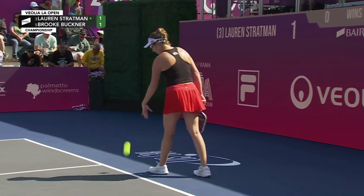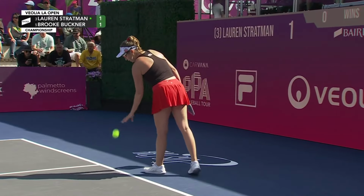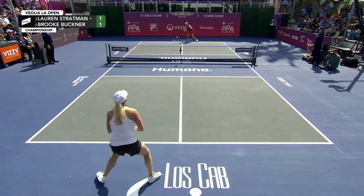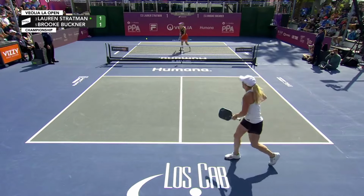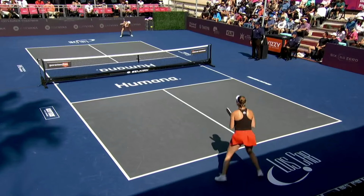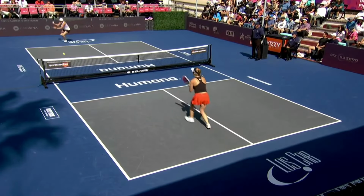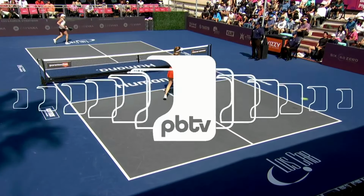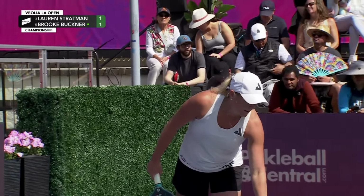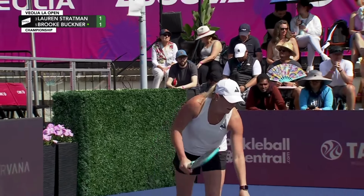From Brooke Buckner. 1-1. The rip from Buckner, cross court. Yeah, Stratman tried to sneak in, and really approach shots are going to be huge for both ladies. They both have such good passing shots. If they decide to come in on the wrong ball, they're going to pay, just like Stratman did right there.